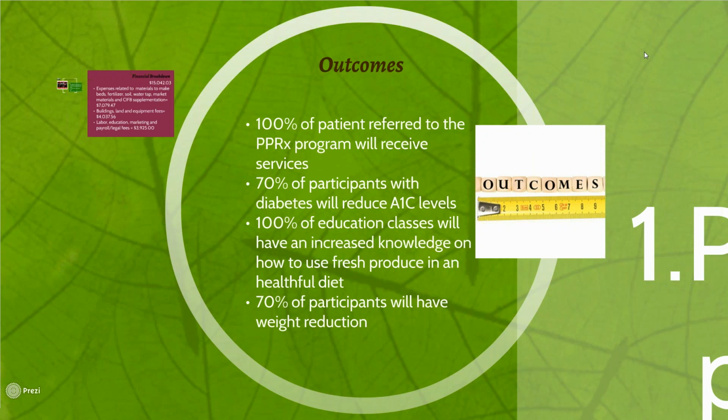Well, our outcomes initially, what we were looking for is that 100% of the patients that were referred into the PPRX program will receive services, and that did happen. 70% of participants with diabetes will reduce their A1C, and I believe now combing through the data, it's greater than 85% lowered their A1C. Even with our diabetes self-management education program, and we have a diabetes medical group visit program, and then this program, what we're finding is that common link of really pulling people in and getting to know them and providing consistent support and positive encouragement through these programs does lower their A1C.